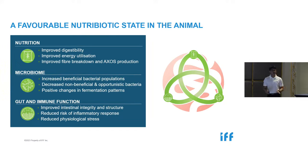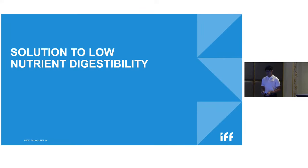I think that one is very important in maintaining the gut integrity, because it is the first line of defense of the animal, especially for the bird. And also, we'll be talking more about the inflammatory response. When we're talking about the healthiness of the chicken, it is not only about the microbiome, but we also have to look at the inflammatory response as well.